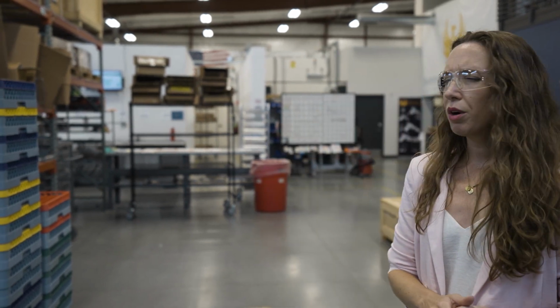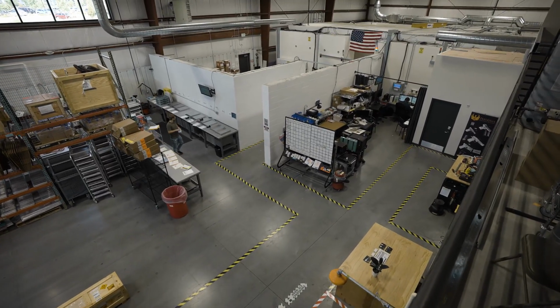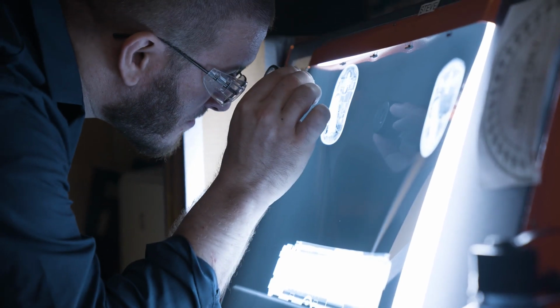So at Phoenix, we are one of the only facilities in the world to provide commercial-grade neutron imaging services to the aerospace and defense industry and others for non-destructive tests. It's a test that allows manufacturers to look inside really critical components and parts to make sure that they're operating as designed. So if you'll come over here with me, I'll show you.